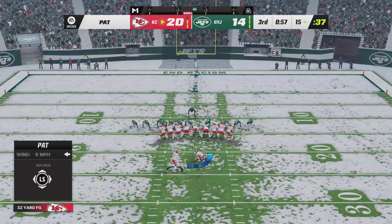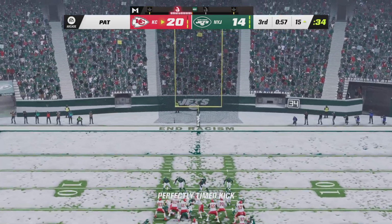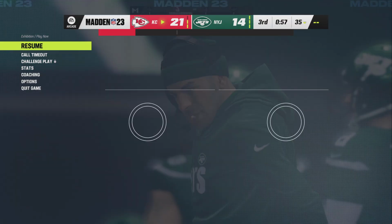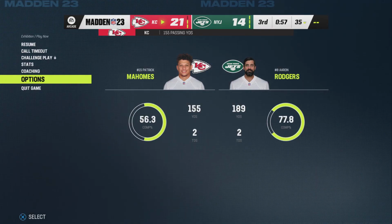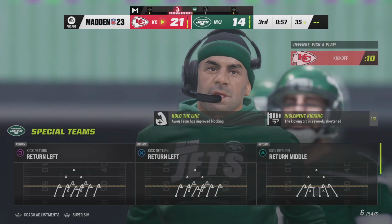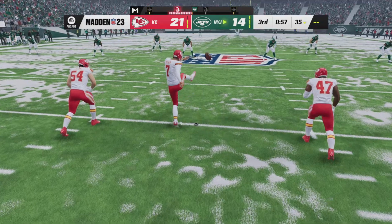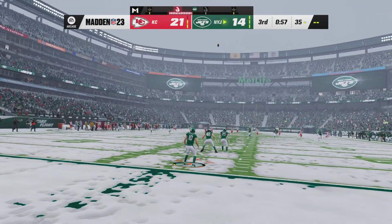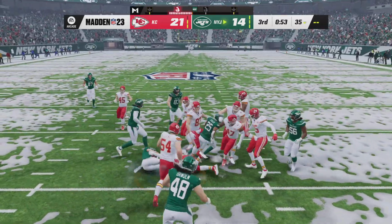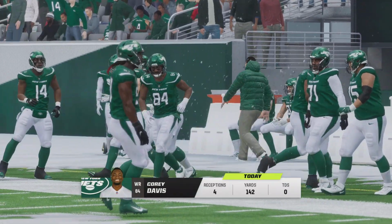Butker on for the PAT. And he atones for his miss the first time around as this one is up and good. Now after the touchdown, here's Butker on to kick it away. Fielded just outside the goal line. Out on offense again here are Corey Davis and the Jets.